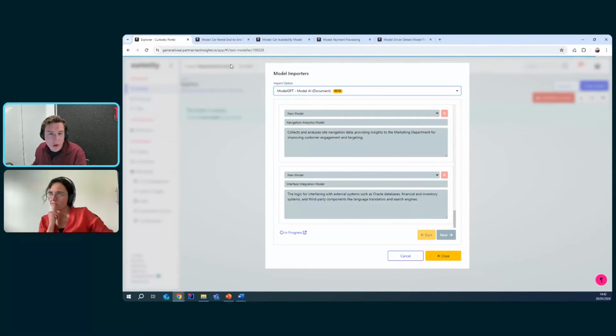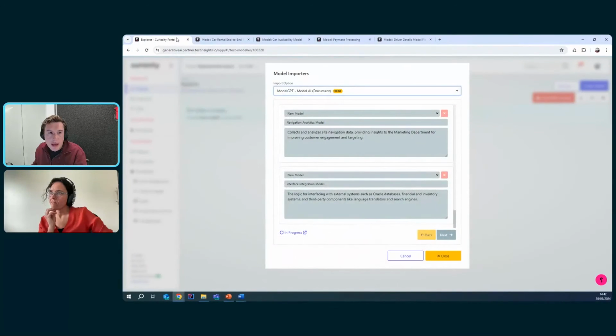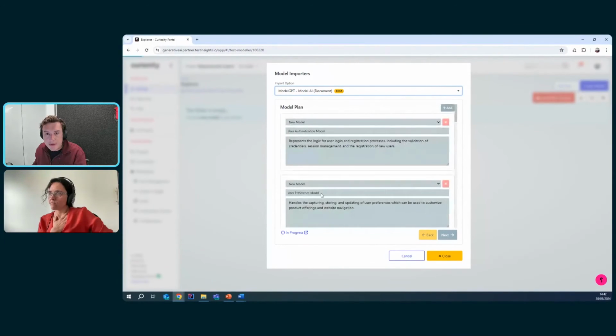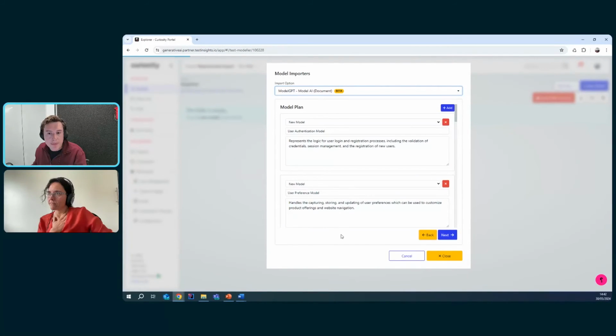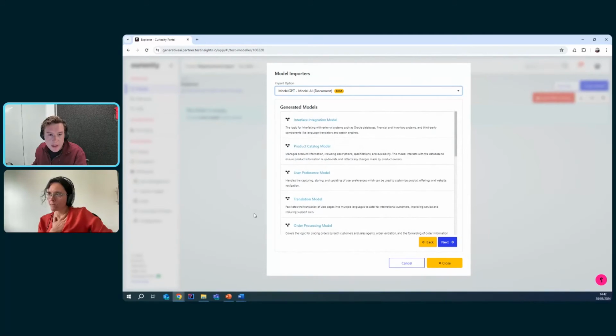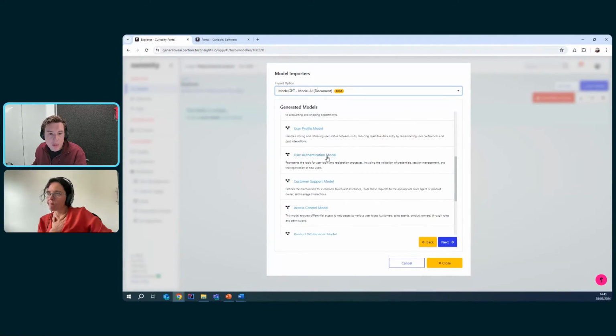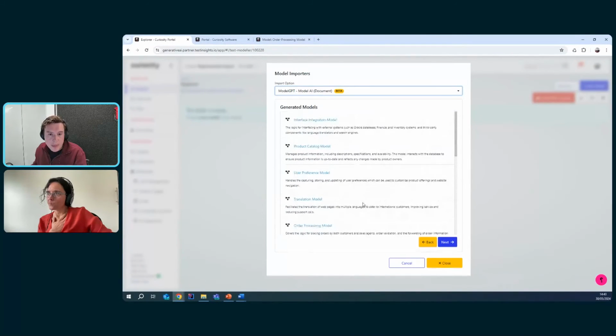If I hit next, our AI will pick up all of these components it picked out from this requirement document, and break them up into the different models that it believes should be built to represent this particular system. So we'll see here we've got about 15 models that have been created. Let's pick off a few of these. Let's pick off order processing. Let's look at customer support. Maybe let's pick off one more.